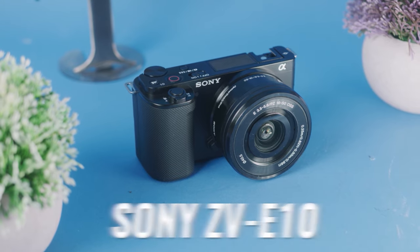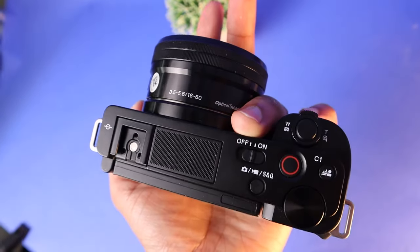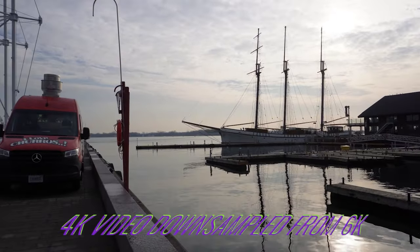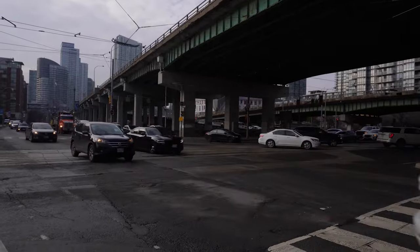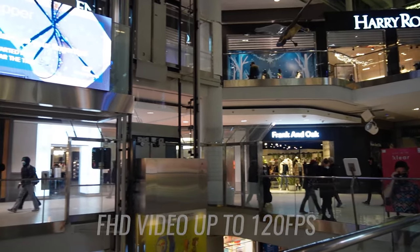The ZV-E10 is a great budget alternative to the R10. The body is smaller and more compact, but the 4K in this camera is just as beautiful because the ZV-E10 also does 4K that is downsampled from 6K, and it does slow motion up to 120 frames per second in full HD.